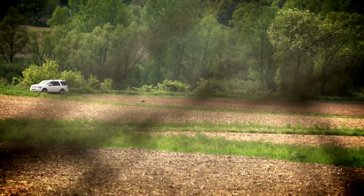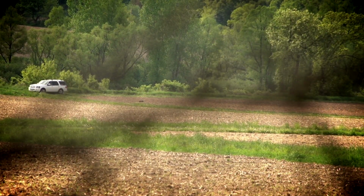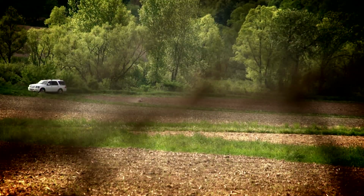I came out here to hunt on this property that I got permission to hunt. And while I was getting all my camera stuff and getting dressed over by the vehicle, I bet you at least 25 different birds started moving around this area. So I'm pretty excited right now.